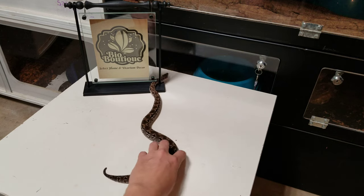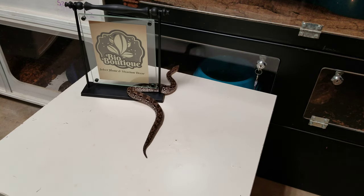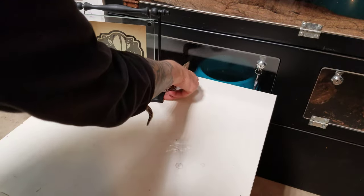Oh, this one's running away. Oh, no, now you're stuck. So the Dumerils are doing real good.